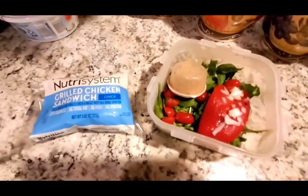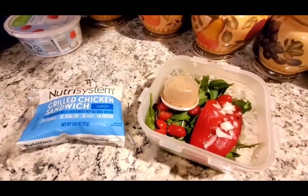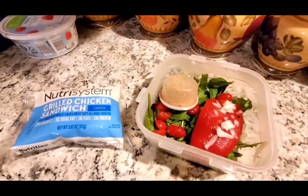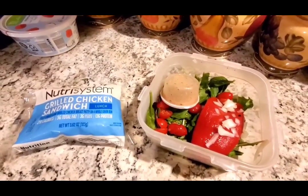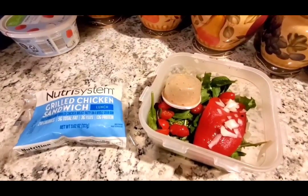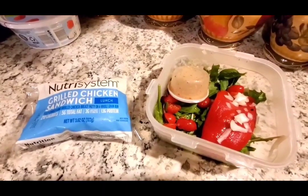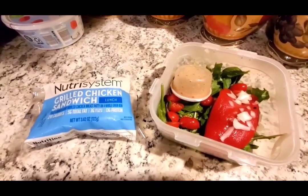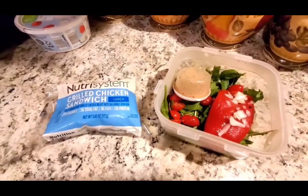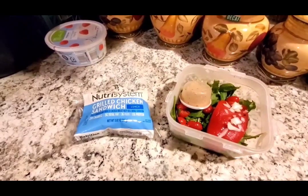What's going to be for my lunch today. Here I have a salad, which is raw onion, mixed organic greens, a few sliced up grape tomatoes, and a nice healthy piece of roasted red pepper. In the little container is the G-Use Parmesan peppercorn salad dressing that I enjoy. And I am going to be eating chicken today. This is a grilled chicken sandwich, a Nutrisystem frozen product. I am going to put a still shot in here before giving you the nutrition facts to show you what this ends up looking like.